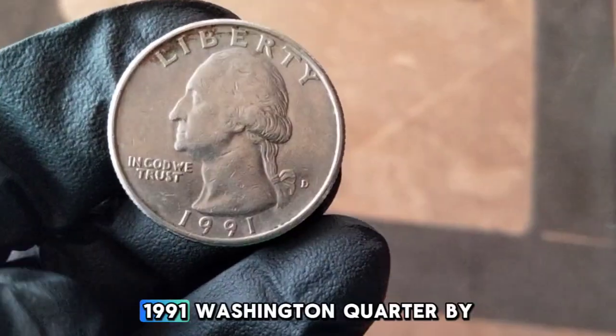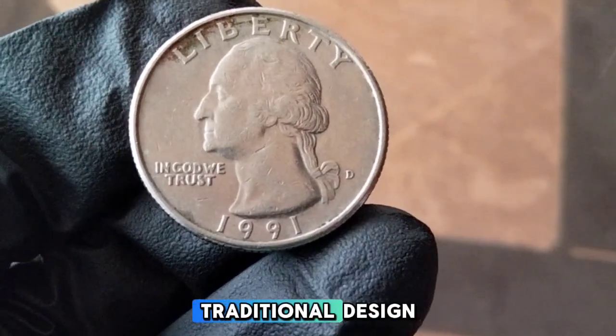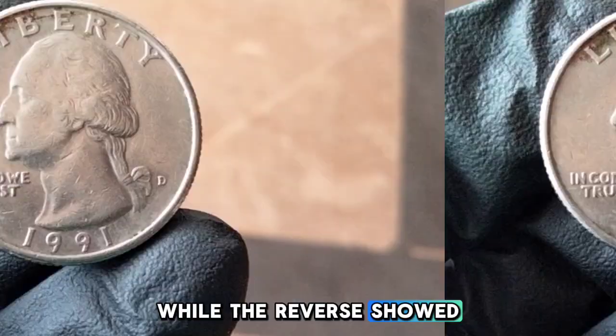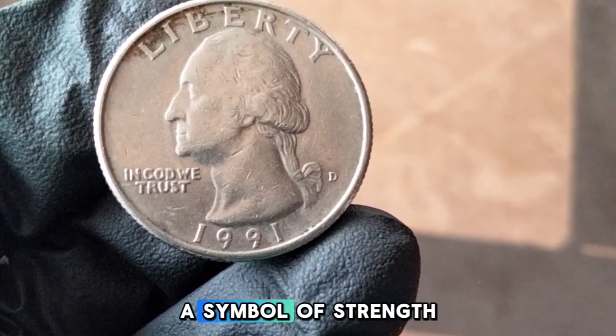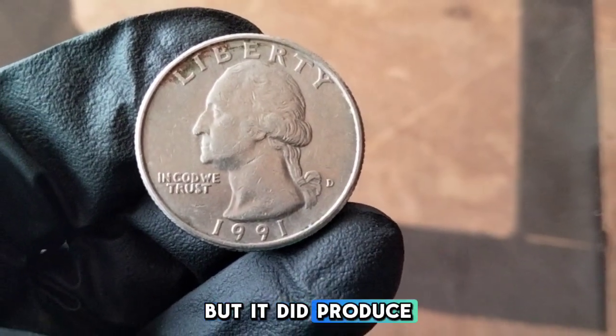1991 Washington Quarter. By 1991, the Washington Quarter was still in its traditional design, featuring the familiar profile of George Washington on the obverse, while the reverse showed the American bald eagle, a symbol of strength and freedom. The year 1991 didn't bring any major design changes, but it did produce some interesting varieties.